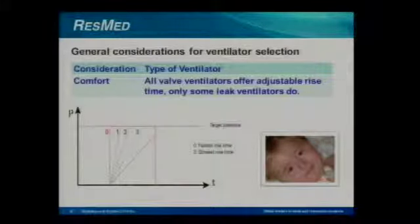Another important feature, some people call this a comfort feature, but because it can also affect the volume of gas delivered, I kind of see it as both comfort and a physiologic feature. It's called rise time. Almost all of our ventilators now have a rise time feature, and that controls how quickly we reach our set pressure. Some ventilators have 3 or 4 or 5 options. I know one even has 9 options for this rise time.